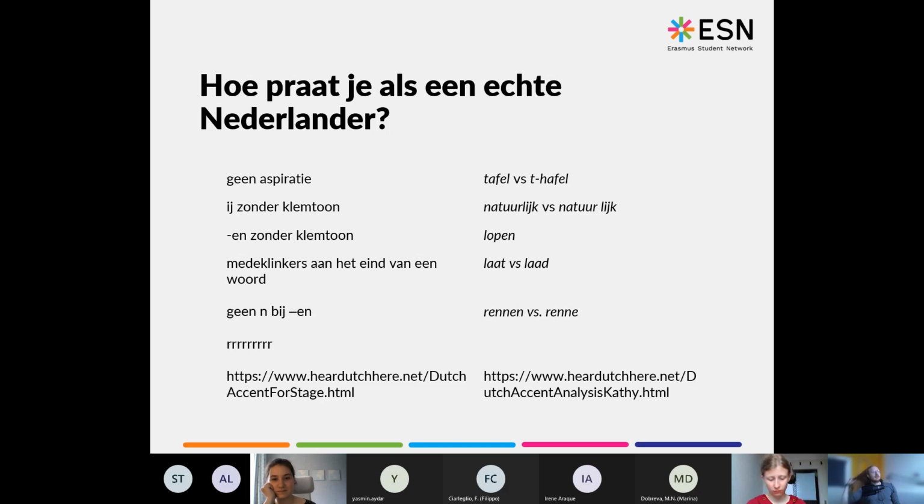One of the key features of sounding more Dutch, or making your accent more Dutch, to be specific, is that in Dutch we use very little aspiration in our plosives. Plosives are things like p and t and k, because the sound kind of explodes from your mouth. In English, you do this quite a bit. So you say park, kind of dramatically, whereas in Dutch you say park.